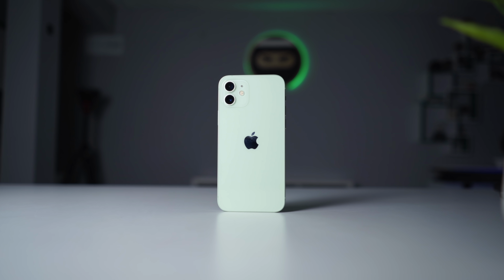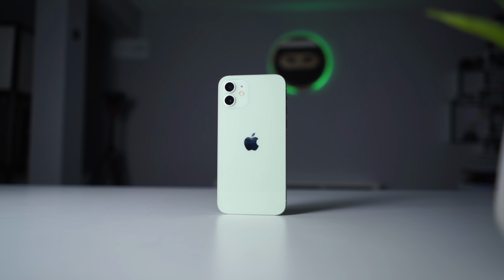This is the iPhone 12, and odds are you know a lot about this phone already. So in this video, I'll discuss my time with it and whether I think it's worth the upgrade.